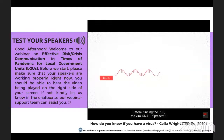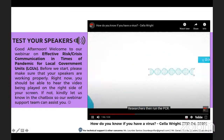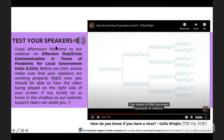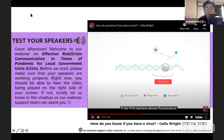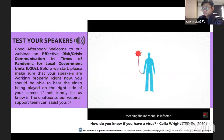Before running the PCR, the viral RNA, if present, must be reverse transcribed to make a strand of complementary DNA. Researchers then run the PCR. If the virus is present in the sample, its unique regions of genetic code will be identified by complementary primers and copied by enzymes. One strand of DNA becomes hundreds of millions, which are detected using probes marked with fluorescent dye. If the PCR machine senses fluorescence, the sample has tested positive for the virus, meaning the individual is infected.